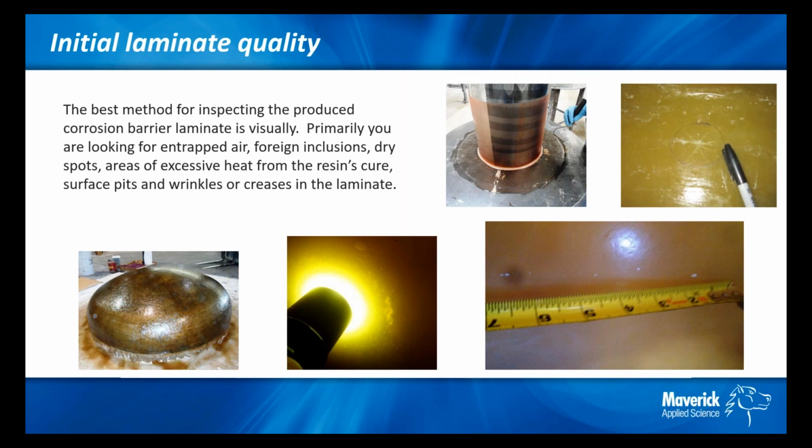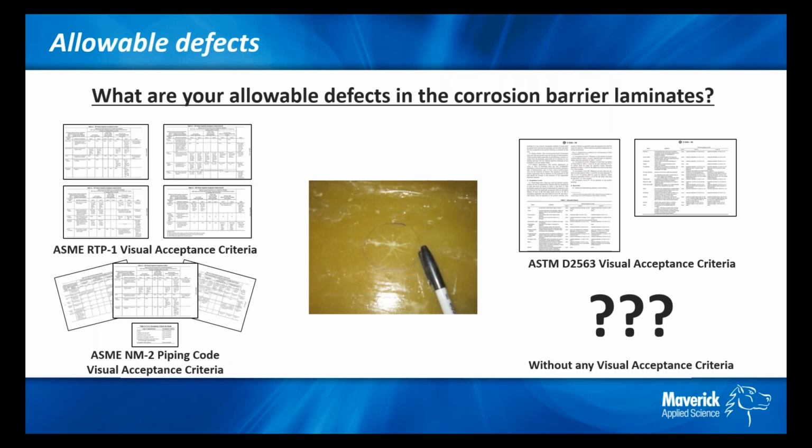The inspector's job is to report his findings. Any issues identified should then be resolved through the use of a nonconformance report, or NCR, written by the fabricator to provide a dispensation for the fabricated item. Typically, some level of defect is allowable depending on its placement within the laminate's overall depth.